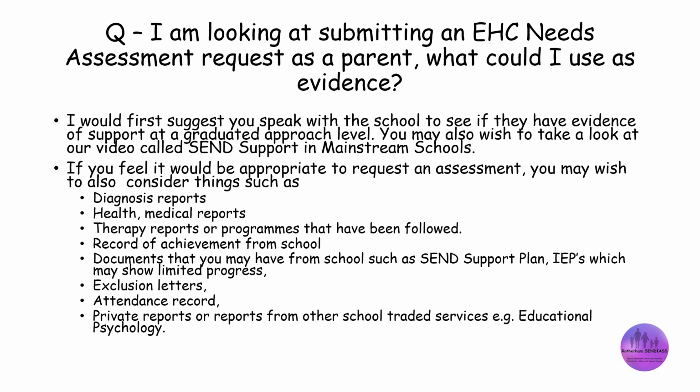A record of achievement from school that might outline what a child's needs might be. Documents that may have been from school, such as a SEND support plan, IEPs, which might show limited progress or the same targets being set over again. Any exclusion letters that your child might have received, or their attendance record if that's showing a picture that your child might find school challenging. You might have got some private reports or reports from other school traded services, for example, the Educational Psychology Service.